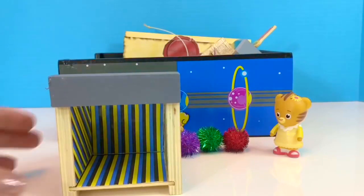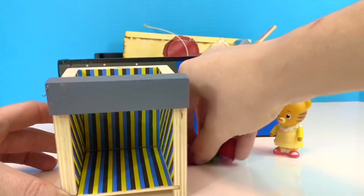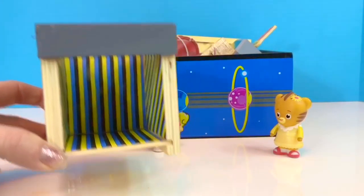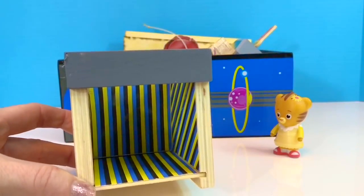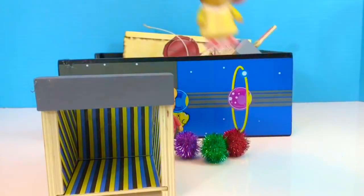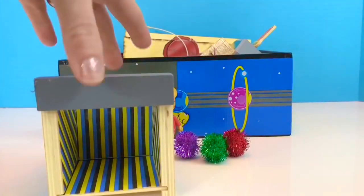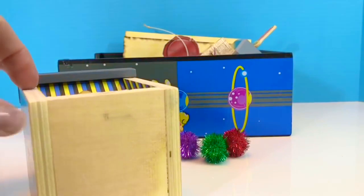Daniel Tiger wants me to put the 3 colorful pom-poms in the top of the box. Where did they go? They're not underneath or behind. Now Baby Margaret goes into the box. She's disappearing. Where did she go? Can you spot her, tiny fans?